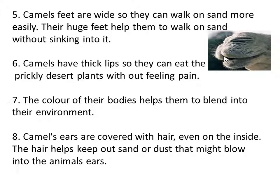So, children, the lowest part of the body on which the animal stands is the feet, and the camels have huge feet. Their huge feet help them to walk on sand without sinking into it, that is, without going down into it. Because of the presence of these huge feet, the camels are able to walk on the sand.